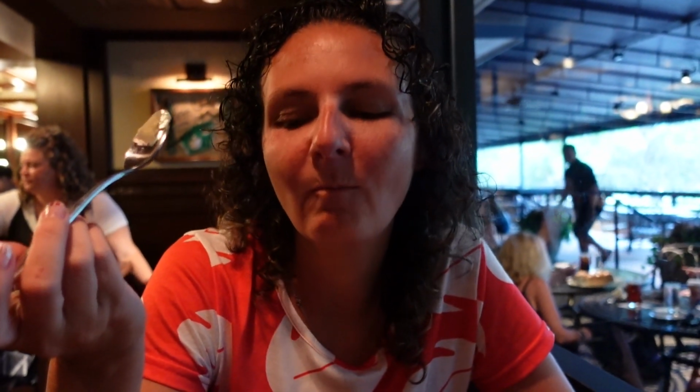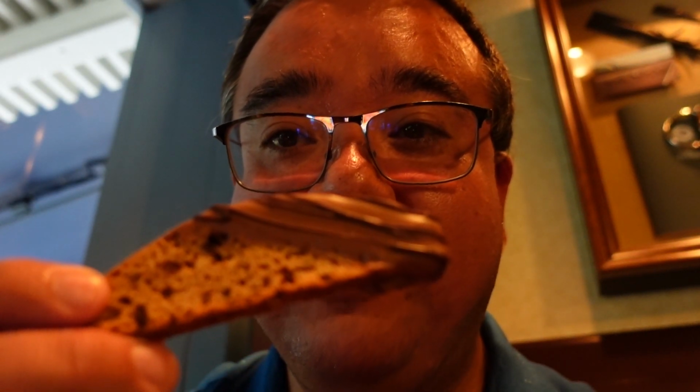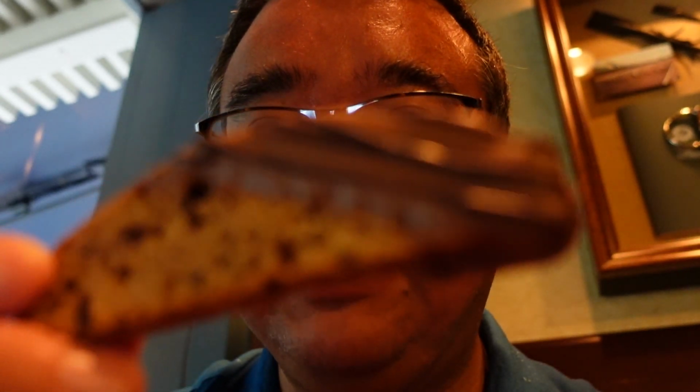It's good? Definitely salted caramel. I'm excited about this one. I like my creme brulee, and most of the creme brulee I've had has been on a Disney cruise ship. But take a look again of how that looks. Like Christy said, that definitely tastes like salted caramel. It's really good. And now for a bite of this piece of biscotti.